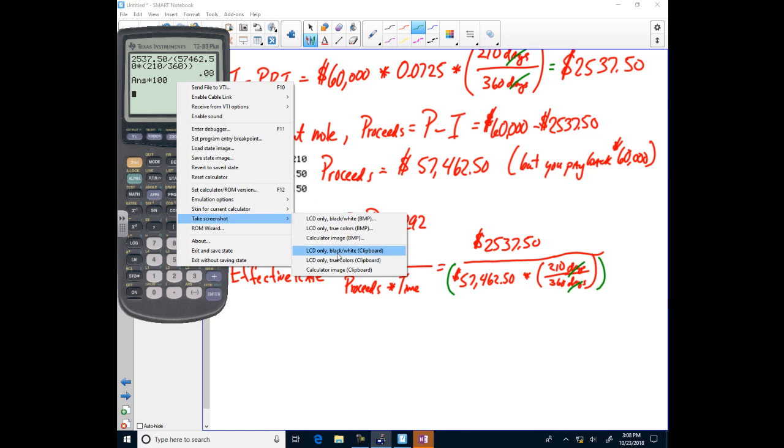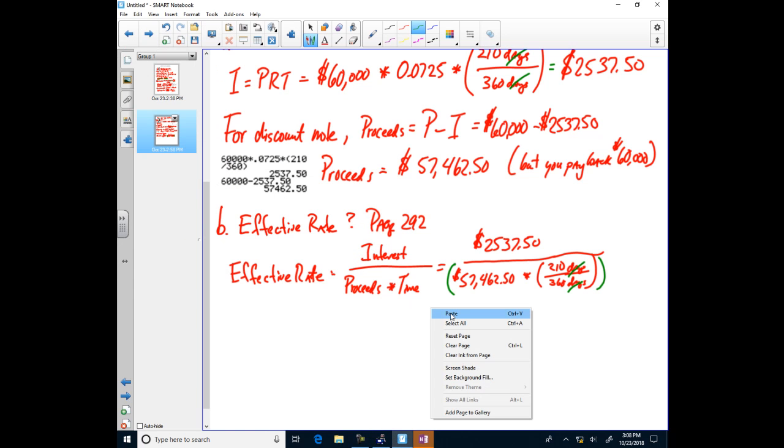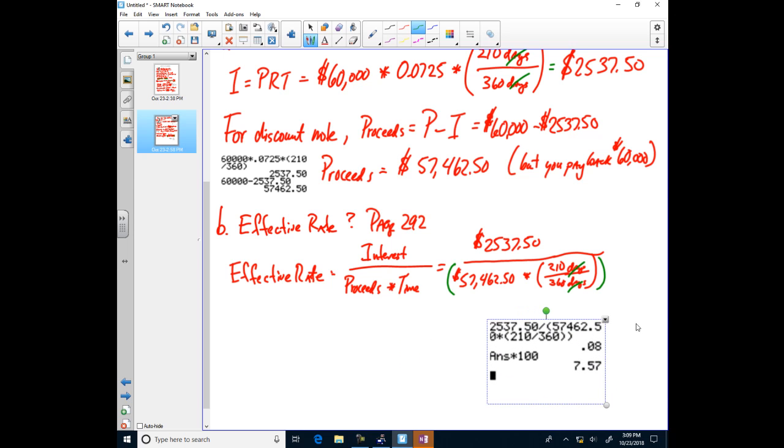All right, now take a screenshot. Now I'll stick that right there. Let me do this. I'm going to blow this up here. Then I'm going to show you what's what. All right, see this one is that one right there. And then this one is that one right there. And then this one is that one. And then finally that one is that one right there. Okay? That help?